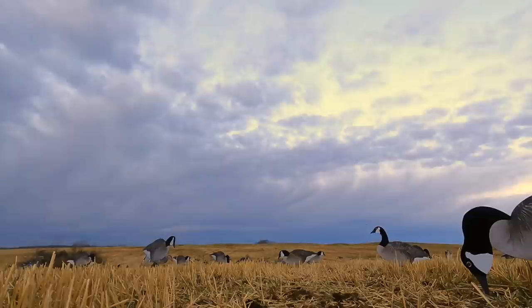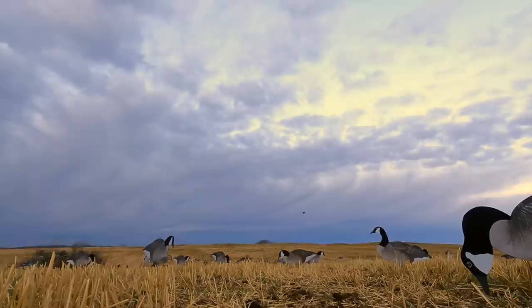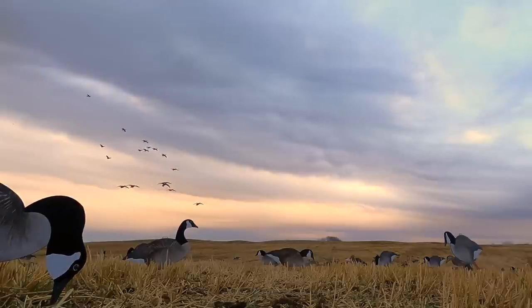You just have to have that consistent wind and you know that that approach path is going to stay consistent. You may have to compensate a little bit if the wind's changing throughout the morning or the evening. As the birds become more and more wary in the season, or if there's a lot of hunting pressure in your area, you can be further downwind and to the side, especially on windy days. Those birds will come in and they'll approach low, they'll be bucking the wind, and as they see the decoys, they'll start to climb up.